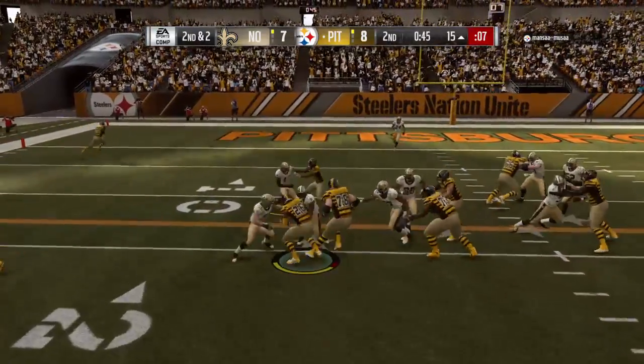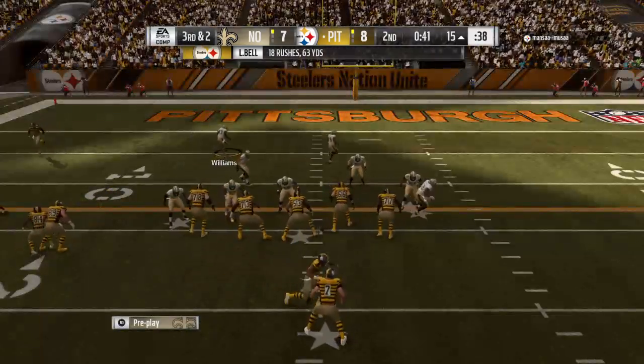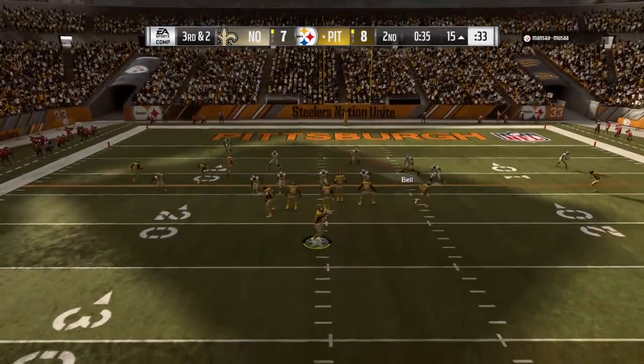They'll run it now out of the gun. And this time he's not going anywhere. They'll get him down right at the line of scrimmage. He got maybe a half yard at most, but officially they'll be left with a 3rd and 2.